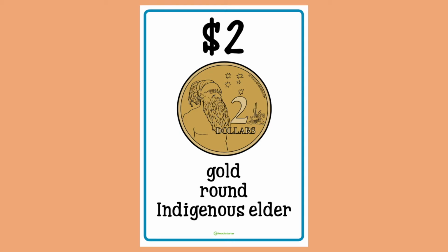Okay, but we call it $2, and that is worth more than the $1, the 50 cents, the 20 cents, the 10 cents, and the 5 cents. So the $2 is worth the most here. It is gold, round, and it has an indigenous elder in the middle to remember that it is a $2 coin. So they're all our coins that we have.